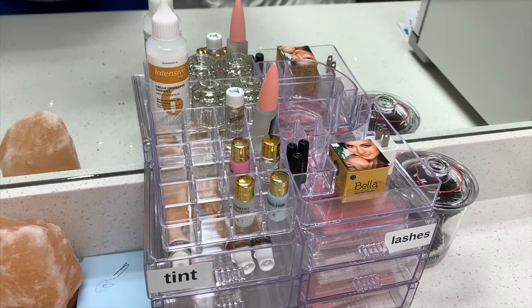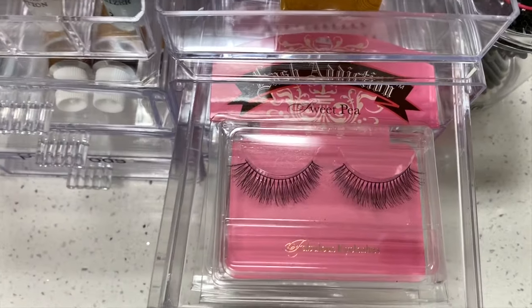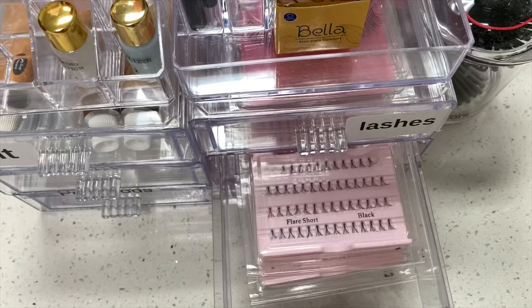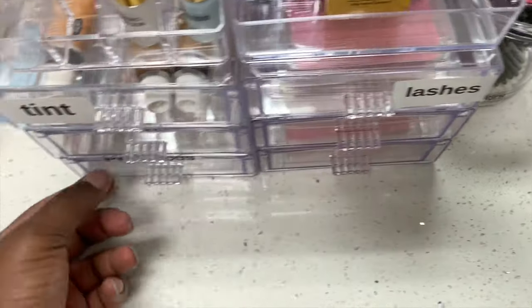They sell all these little pieces individually, and I just keep my perm supplies, lash supplies, all of that over in here. I'm still organizing it and buying lashes and stuff, but most of this is just for my kit.